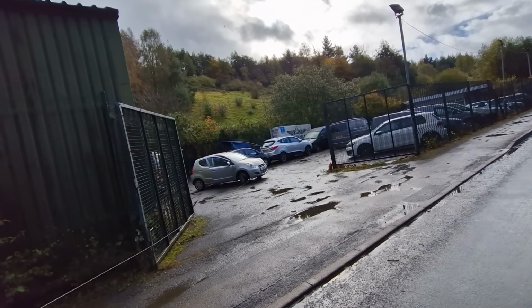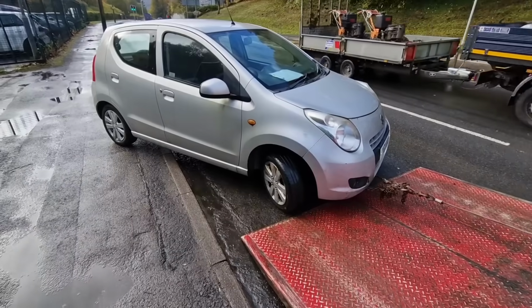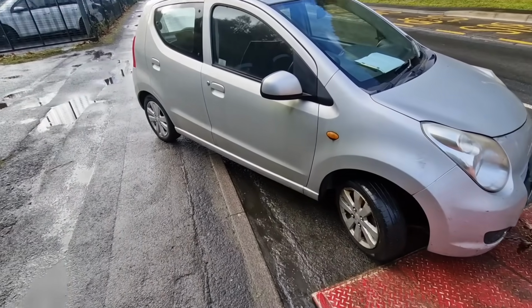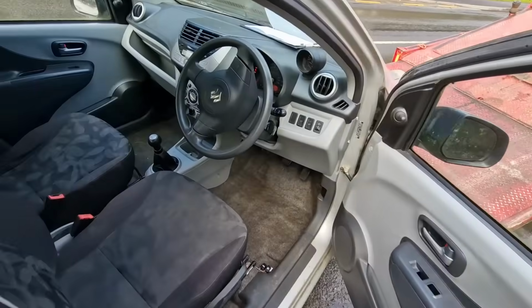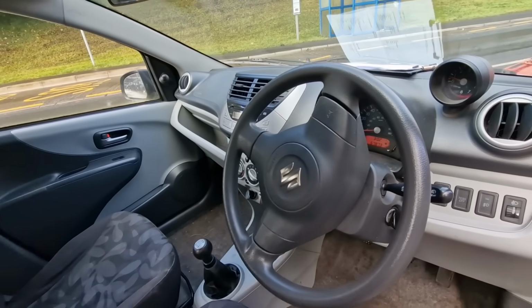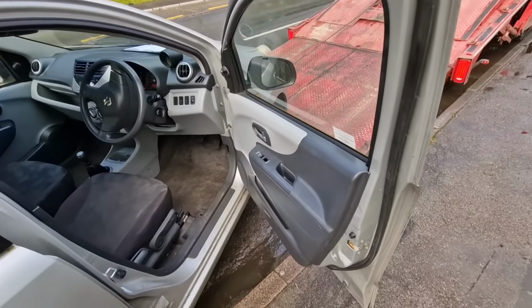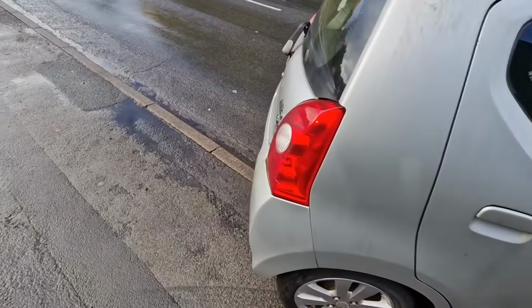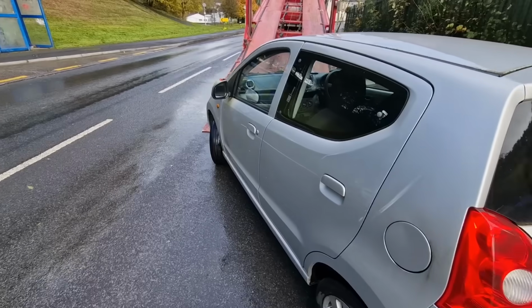Here she comes. We've got our little Alto out, pretty much ready to continue winching on now. It runs, doesn't drive, it's got a clutch gone. 67,000 miles. 2011 Suzuki Alto. Right, get it the rest of the way on now.